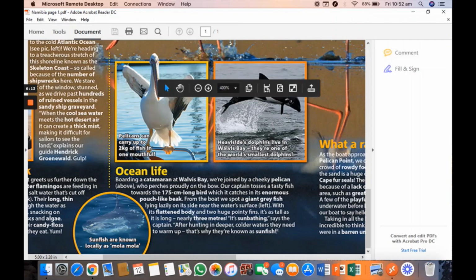From the boat, we can spot a giant grey fish laying lazily on its side near the water surface, and that's on the left. With its flattened body and two huge pointy fins, it's as tall as it is long, nearly 3 meters. It's sunbathing, says the captain. After hunting in deeper, colder waters, they need to warm up. That's why they are known as sunfish.